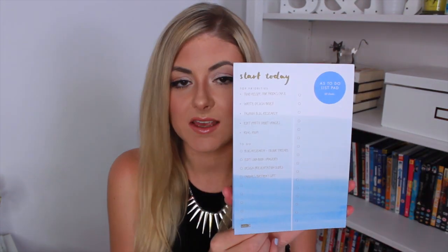Then there are two more things. Now, I've already taken the plastic off of it, but I have kept it so I can tell you the price. So this is the A5 to-do list pad, and it's got 60 sheets, and the top one has already got examples of your top priorities and what you need to do, and then underneath they're plain. And there's things like find a recipe for Friday's cake, a fashion blog research, ring your mum, do some blog research, edit a lookbook, design presentation slides, buying someone's birthday gift. And I love it as well that it's so focused around bloggers and YouTubers and stuff. I just think that's really, really cool.